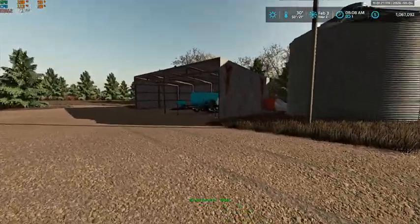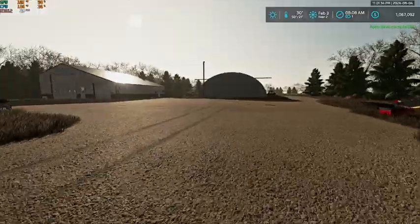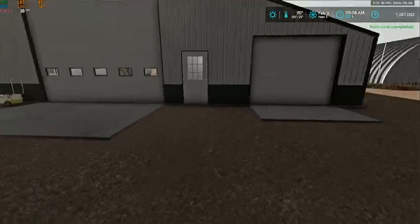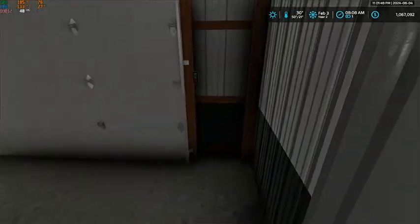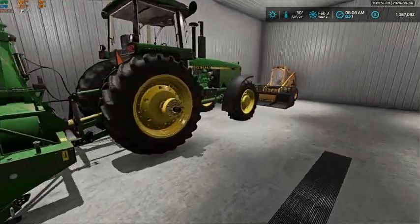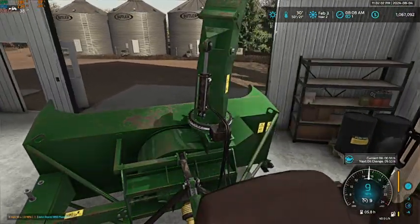Now, that being said, it is time for some changes here on the farm. So let's jump right into getting some of that stuff done. The first thing we're going to do is open up the heated building here, and we're going to get the snowblower taken off of this tractor, which also needs fuel, but we will get to that.